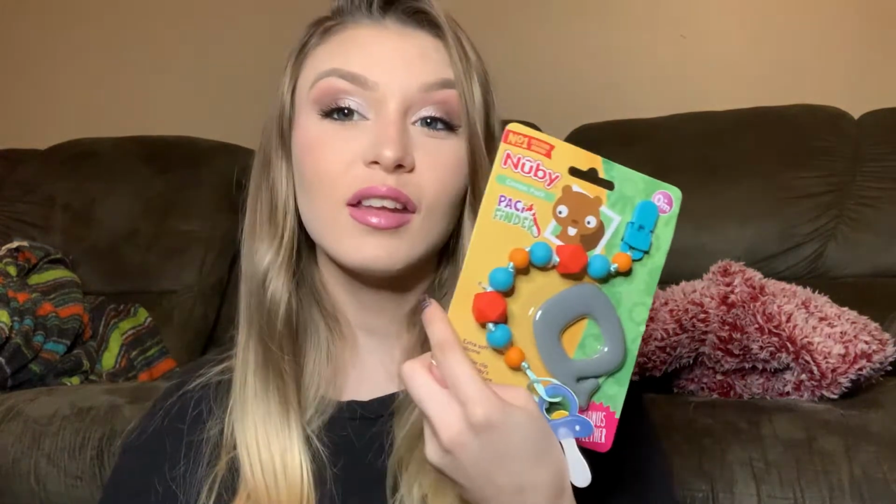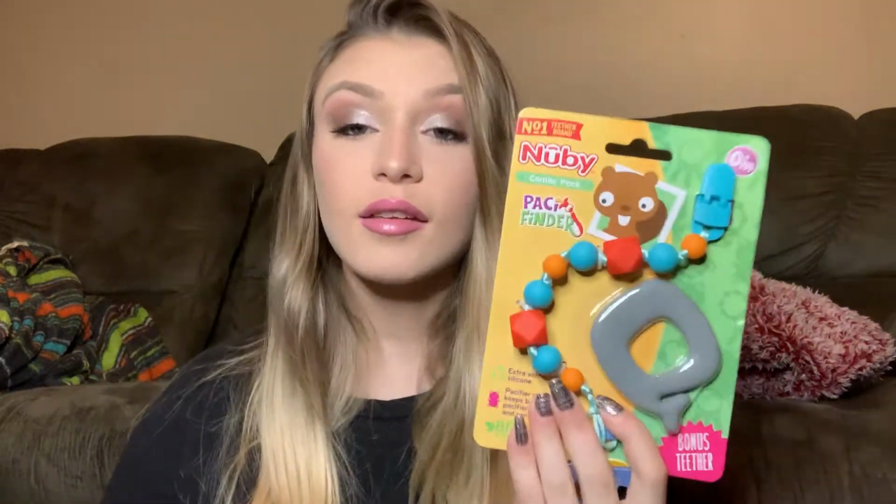I highly recommend the teething ones, because they can grow as he grows or she grows, he or she, whoever you may have. They can still use it regardless if it has a pacifier on it or not. So yeah, I highly recommend getting one of these.